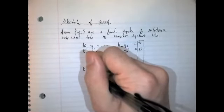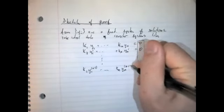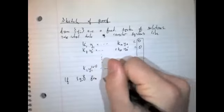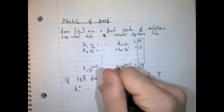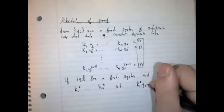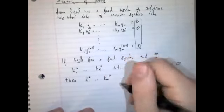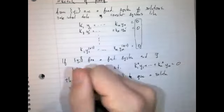Then K1 Y1 to the n minus first derivative all the way up to Kn Yn to the n minus first derivative being equal to 0. Okay. So essentially, if the yi form a fundamental system and there exists a K1 star all the way up through Kn star such that K1 star Y1 all the way up to Kn star yn is equal to 0, then K1 star all the way up through Kn star will give a solution to the IVP.